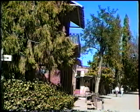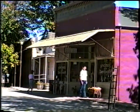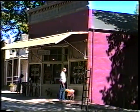The state of California had decided to preserve one of these typical old mining towns. Columbia was the one decided upon. It's all restored to its former glory. The streets are blocked off for tourists to enjoy with its quaint shops and relics. It's called Columbia Historic State Park.